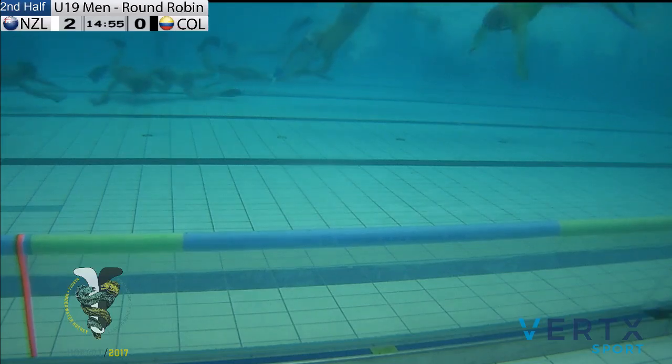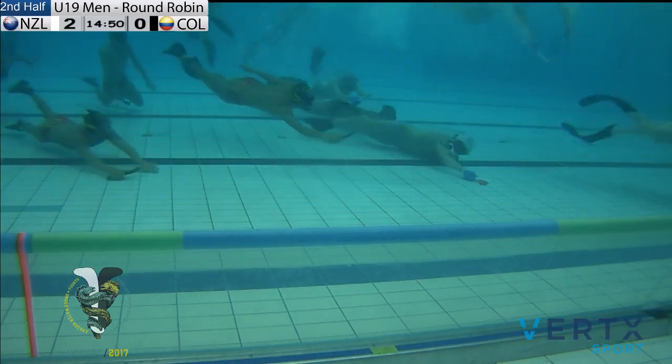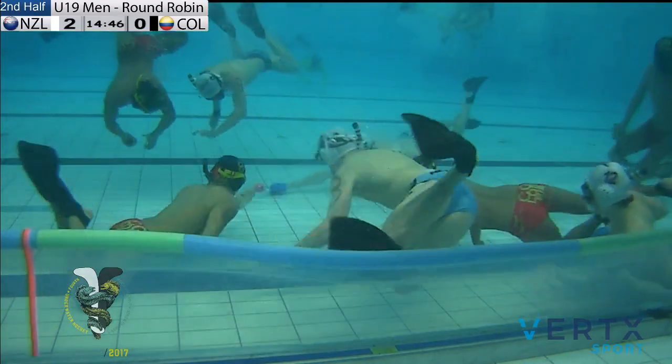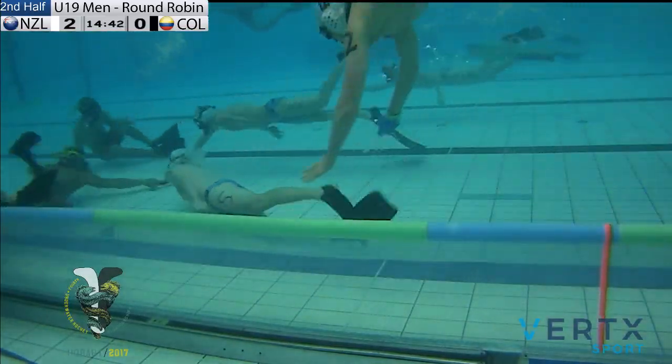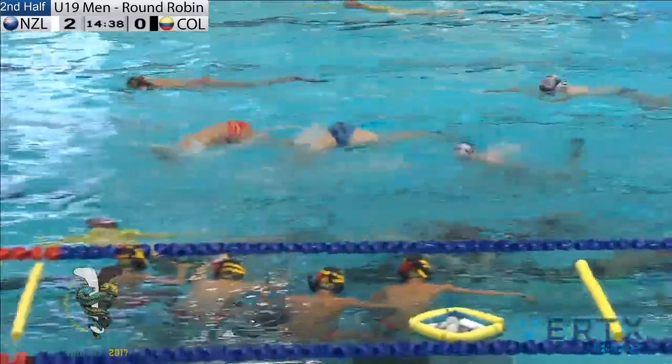We're here early in the morning to late in the afternoon or evening. As the second half kicks off, or pucks off here in New Zealand. Have control of the puck, bringing it to the side, and Colombia is bringing it down the back there as a sneaky New Zealander tries to get around the outside of him.